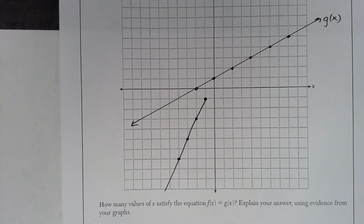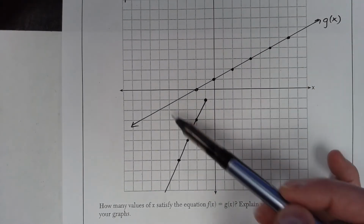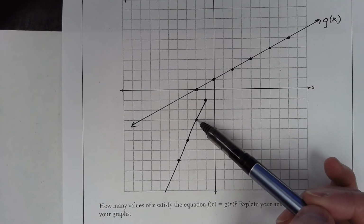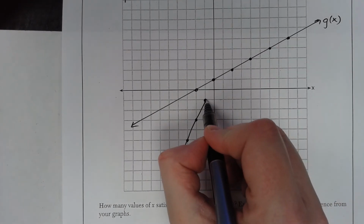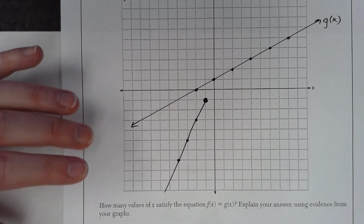Guys, I'm totally off the screen. I'm so sorry. If you look, the points in the table, that's just what I plotted. Negative 4, negative 7, that's right here. Negative 3, negative 5. Negative 2, negative 3. And then negative 1, negative 1. And that's where my closed circle is. And so then I just connected all those points. Okay? So that's the first part.